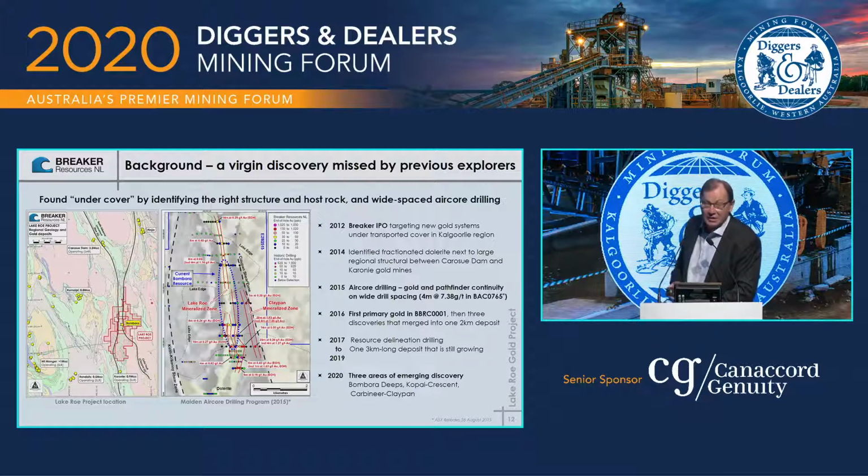So those two major structures in black on the left, they control the gold in the area, both to the north of us at Carosue and further south at Coroni. Likewise for us, we like the fact that those two structures are hourglassing, so good place to get on the ground, good complexity. We got on the ground and we found a layered dolerite, fractionated dolerite. Recent paper put out one of the most fractionated dolerites, if not the most fractionated dolerites around. It's simply a good host rock.